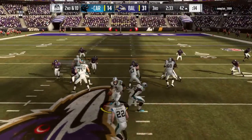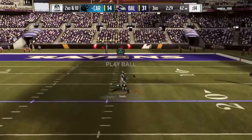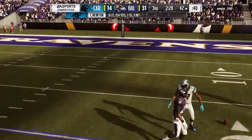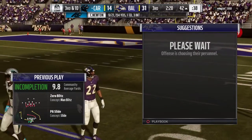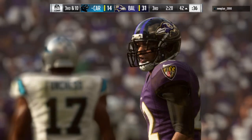Here's Newton now on 2nd down. And that one almost intercepted. Far too loose with the football here. Nearly a 4th pick. And it's 3rd down.